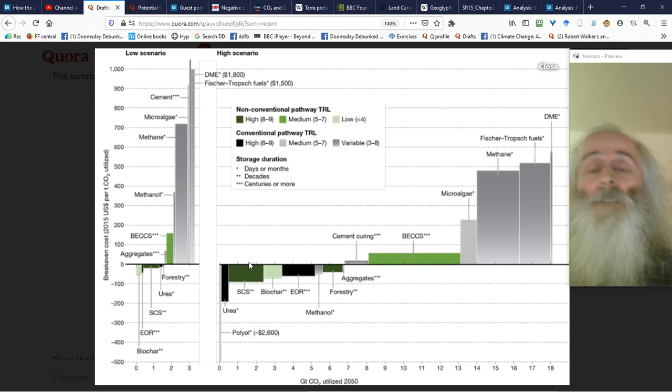And to explain this diagram, if it's this side, then it actually costs you money. So this will be paid for by carbon taxes. And this is already going on. But on this side, you are actually earning from it. So you're capturing carbon and at the same time earning money as you do so. And so this is soil improvement.